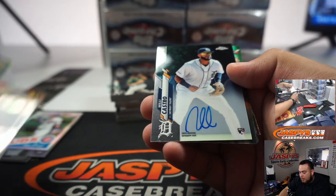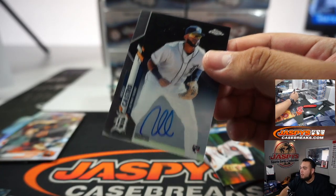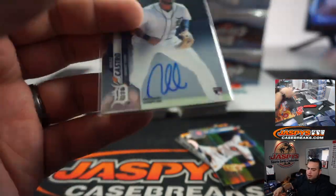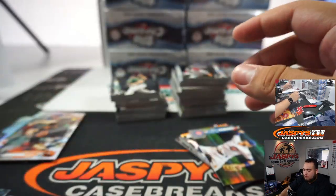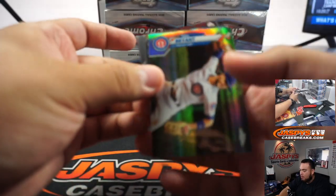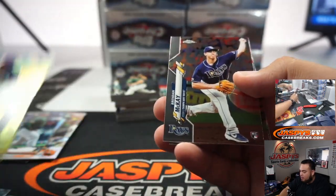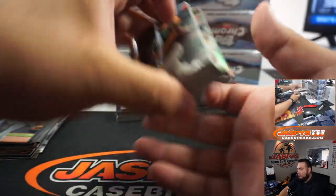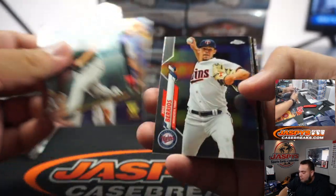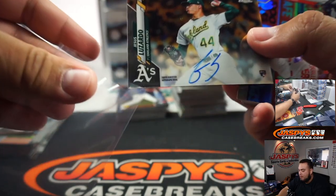And our first one is Castro for the Detroit Tigers. That's a rookie Chrome auto. Matthew. Chris Bryant. Jonathan Villar. Luzardo. McKay. Kluber. And Jesus Luzardo, autograph there for the A's.